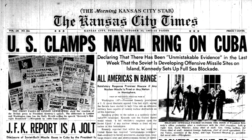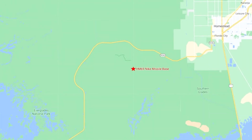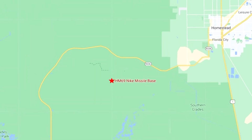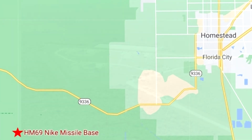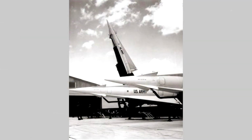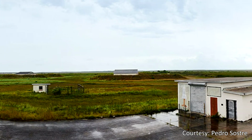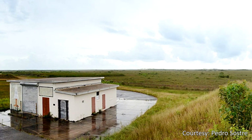After the Cuban Missile Crisis in 1965, the Army built a missile base in the Everglades, despite Homestead Air Force Base being just 20 miles to the east. After it was built, there were 22 buildings housing the 140 soldiers and 18 surface-to-air Nike missiles. It stayed open until 1979. The site is closed, but several buildings are still intact.